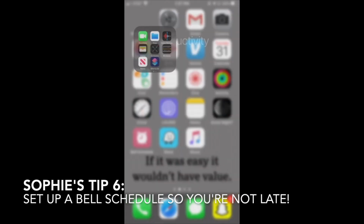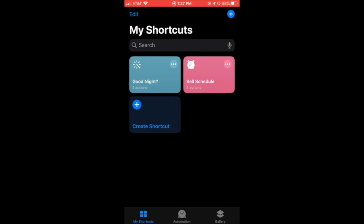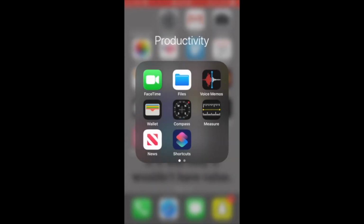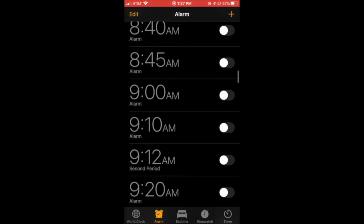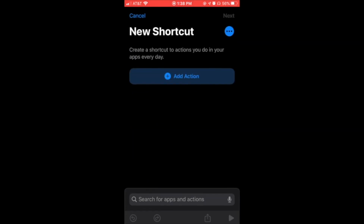Alright, so first off, I'm going to show you a little trick that is in Shortcuts. If you don't know, most iPhones have this app called Shortcuts. Go to your clock right here and create an alarm for all of your periods. And so then we're going to create our shortcut.